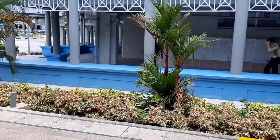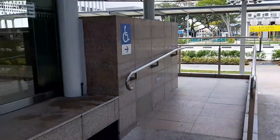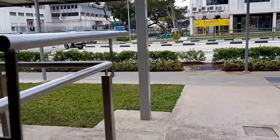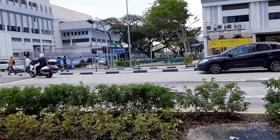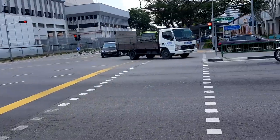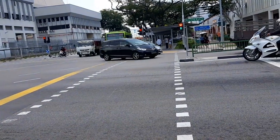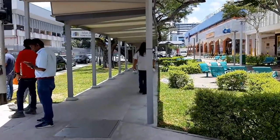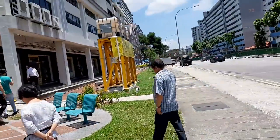So, turn left. Once you turn left, walk straight. And like I said earlier, the road in front of us is actually Geylang Bahru Road. Turn left again. And once you reach the traffic light, turn right. And you cross here, you get across the road. You turn right again and walk straight down the direction.